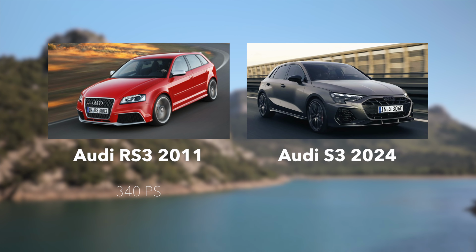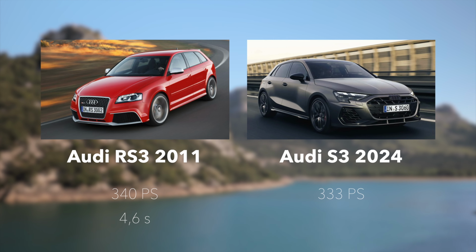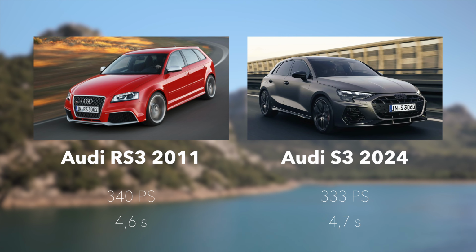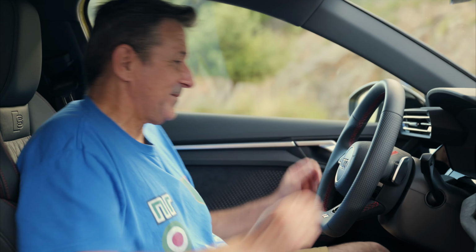It's interesting because we have virtually the same engine power. With the Audi RS3, you have 340 PS, 0 to 100 kilometers per hour in 4.6 seconds. The Audi S3 makes 333 PS and hits 100 kilometers per hour in 4.7 seconds. Yes, they are almost at the same level. Time to check it out on the road.